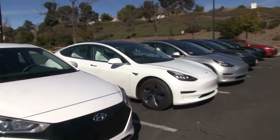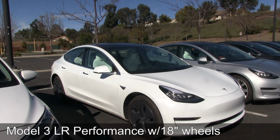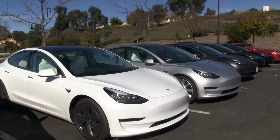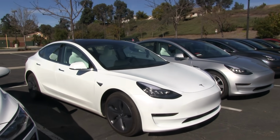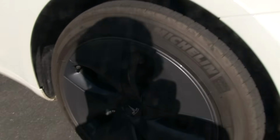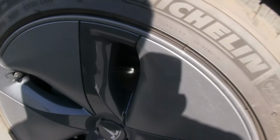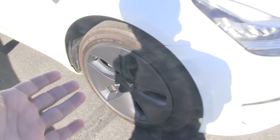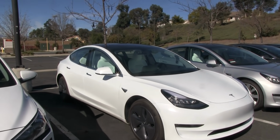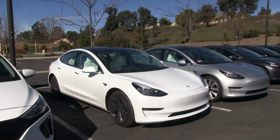Okay, and then the next car here is a Model 3. Now this one is a performance Model 3, just like the next one. So both of these are performance Model 3s, but he didn't get the brake upgrade. Let me try to show you here. It's kind of hard to show, but he has the standard brakes. It's an off-menu option. So he goes for the 18-inch wheels instead, and performance.